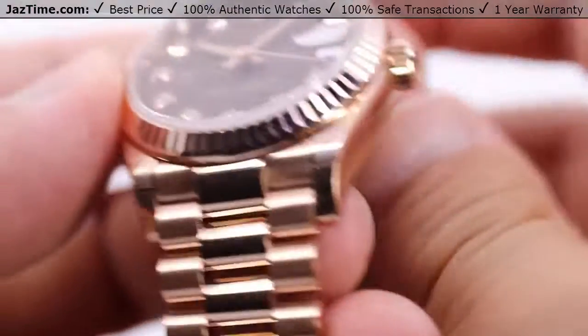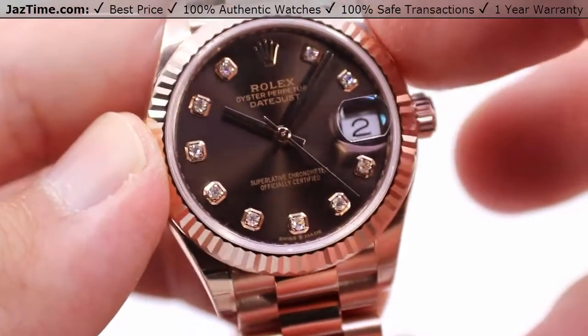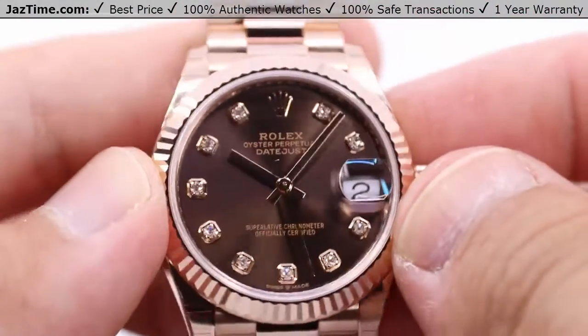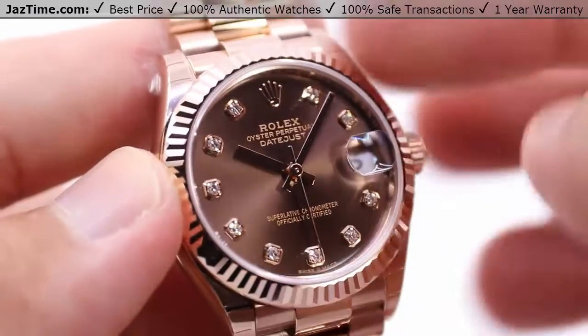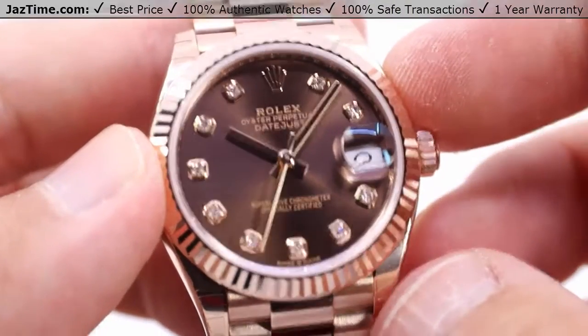The oscillator features a Syloxi hairspring in silicon and high-performance Paraflex shock absorbers. So what that means is that you can get relatively close to magnets or circuitry and the like. You can also take a few bumps here and there, and it won't affect the movement, it won't affect the timekeeping ability of this watch.